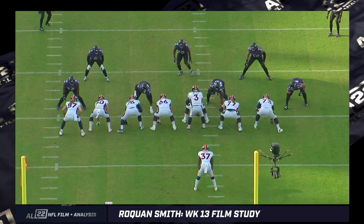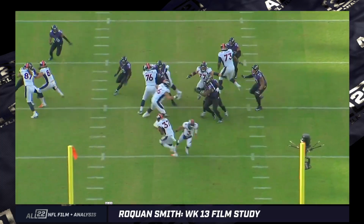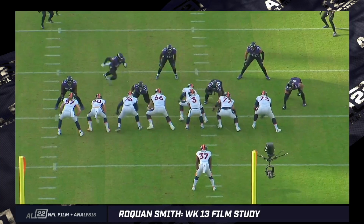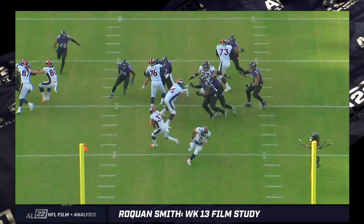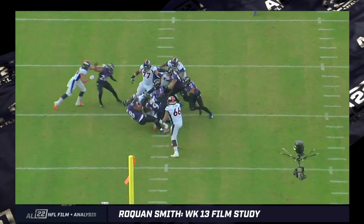Brilliant play. Had to be some pre-snap communication. That's not accidental. That's not just something that occurs. That happens because we understand the scheme that we're going to get. We're getting a double here, a combo up to the backside guy. Well, the problem is the backside guy, Roquan, has now folded over to the front side, and they can't get to him. That's by design.